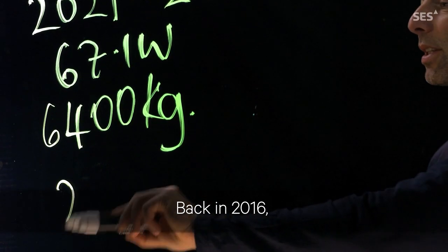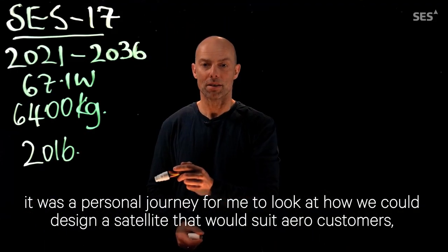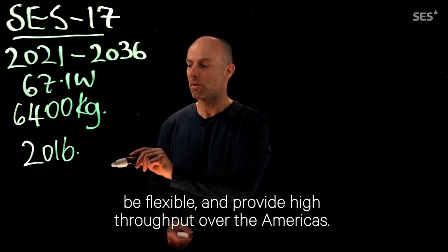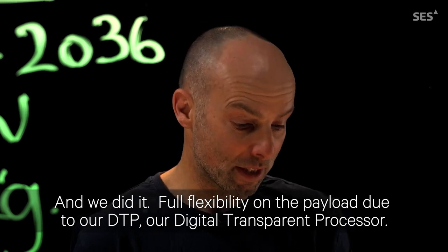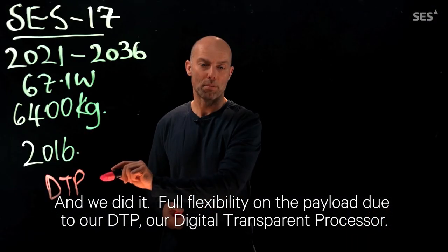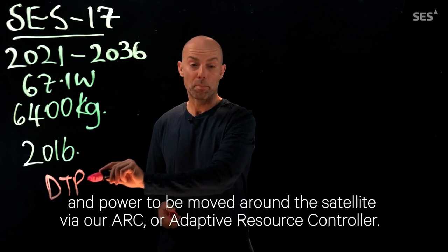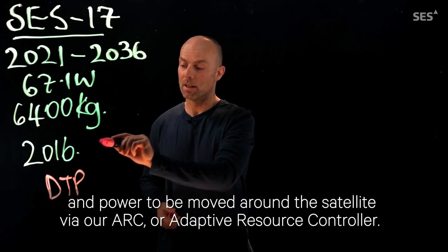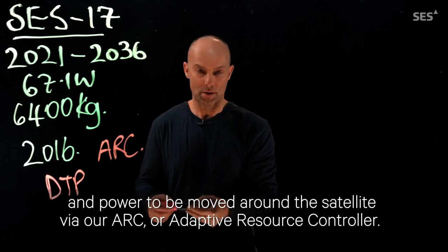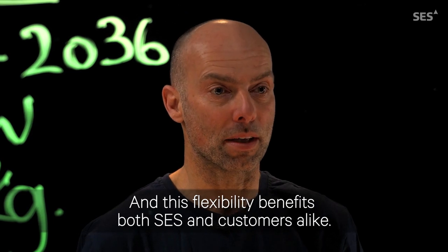Back in 2016, it was a personal journey for me to look at how we could design a satellite that would suit aero customers, be flexible, and provide high throughput over the Americas. And we did it. Full flexibility on the payload due to our DTP, our digital transparent processor. And this flexibility allows bandwidth and capacity and power to be moved around the satellite via our ARC, or Adaptive Resource Controller. And this flexibility benefits both SES and customers alike.